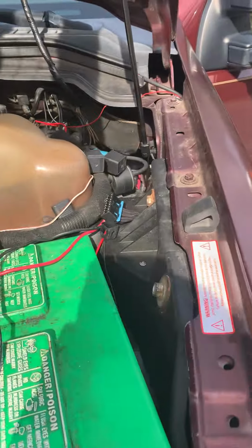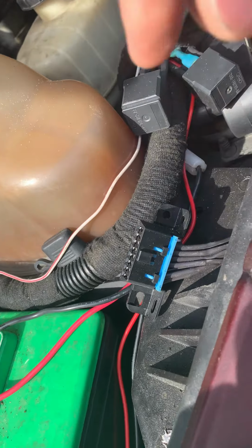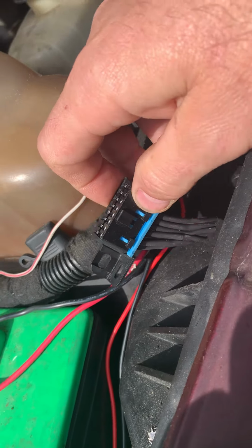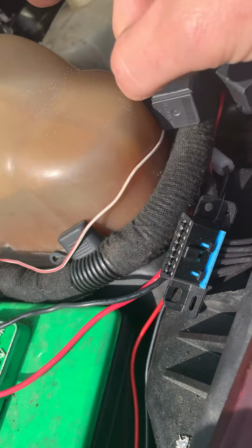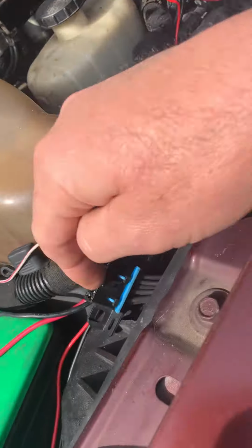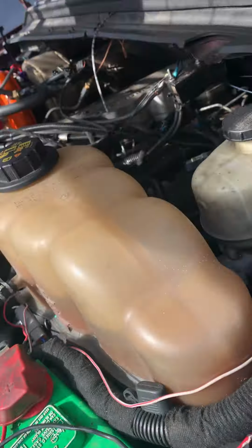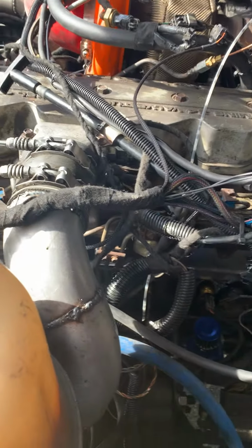I did wire up an OBD2. It is possible, guys, and I have some information on this if you need wiring schematics, but I wired up an OBD2 port. This is for the Cummins ECM that bolts on the side of the block. This right here. So you can read the Cummins.